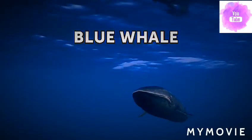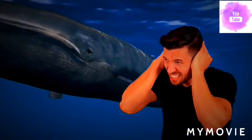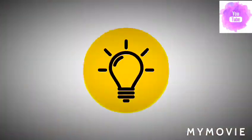A call of a blue whale can be heard over hundreds of miles, and if you're too close to a whale when it sounds a call, you might lose your hearing. It's louder than a jet engine.